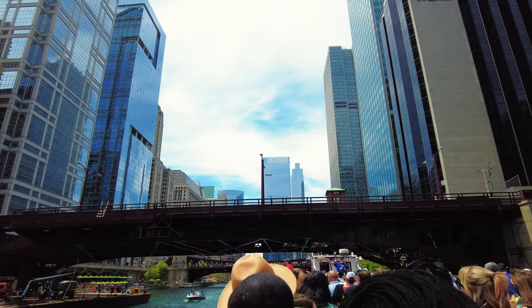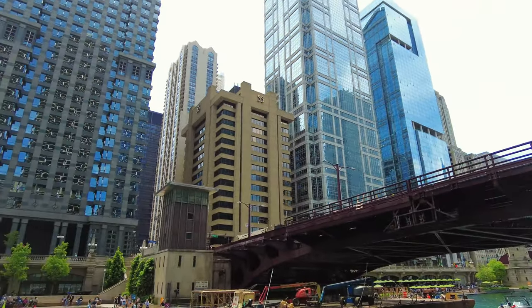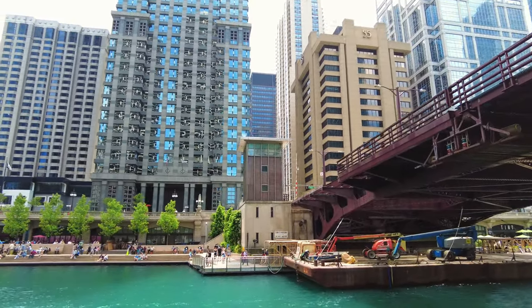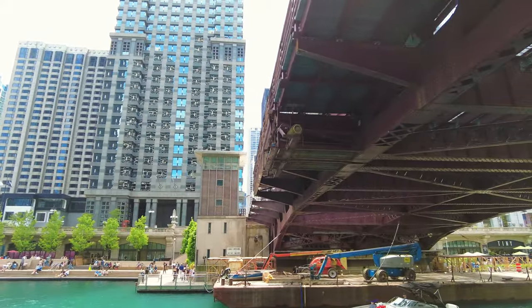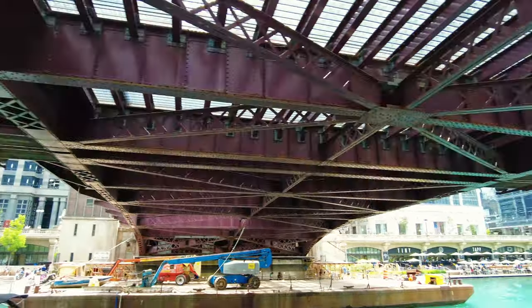Off to our left over here, we're going along the part of the city known as the Loop. The Loop is the downtown central business district for the city. It gets the name the Loop because the elevated train comes in, circles the perimeter of the downtown, and takes the people back out.